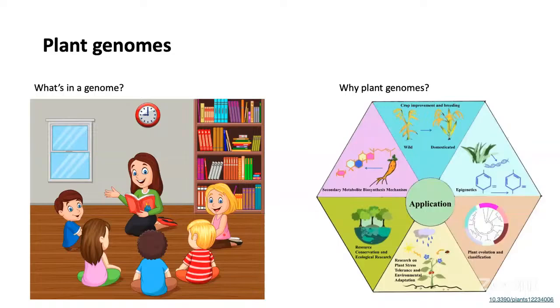Why we care about plant genomes: these are just examples of the applications of plant genomes. To mention a few, crop improvement and breeding, looking at wild type plants and maybe transforming them into domesticated plants. Plant genomes also come in handy for resource conservation and ecological resources. I think this is probably the main theme of this workshop. Genomes are also really important for plant evolution and classification. And to mention epigenetics, thinking beyond genetics, you also have to understand the genome to explain any traits that are influenced by epigenetics, or rather the environment.